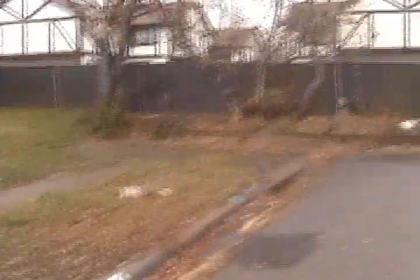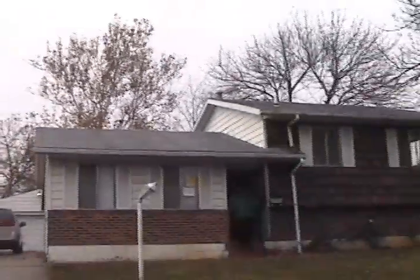Here's the exterior. The roof looks sound. It's got brick, aluminum siding, and shakes wood shingles. It's a split level. Nice concrete driveway. 2.5 car garage. Very good selling point.